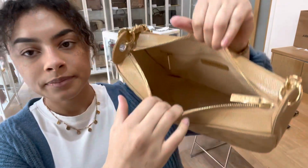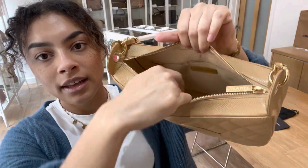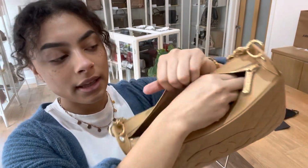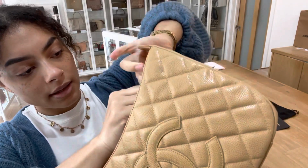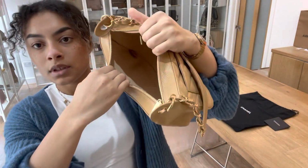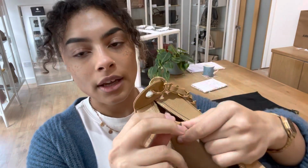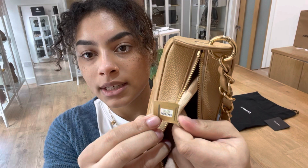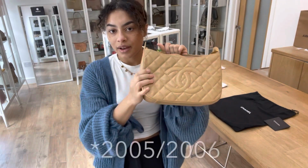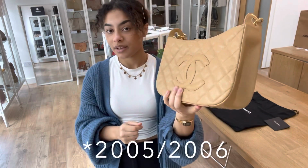So in there, we've got that lovely beige colour again, but fabric lining, and then we have one zipped pocket just at the back there. I'll get that zipped back up, and then in the bottom corner, just down here, you can see we've got that date code in there as well. So the date code is 10, and so it's a 2004/2005 Chanel.